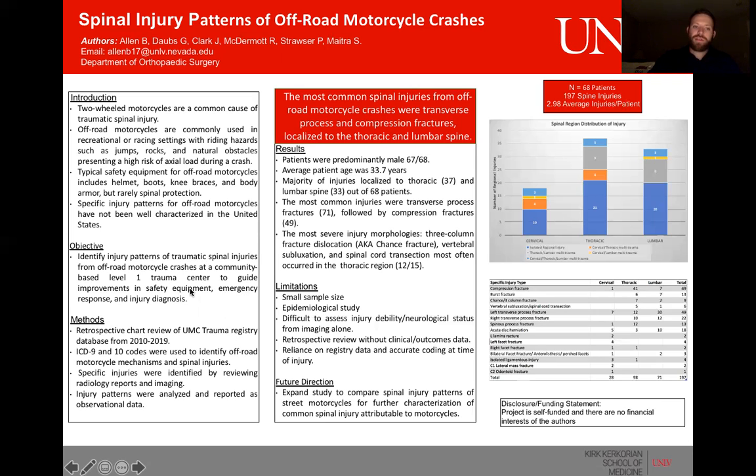And so the way that we conducted this study is it was a retrospective chart review analysis from the UMC trauma registry database from 2010 to 2019, using ICD-9 and ICD-10 codes to analyze both for spine mechanism or for spine injury, where there was a bunch of different ICD codes to pull data from patients that had a spinal injury. And then that was also cross-referenced with the mechanism E codes in the coding process to determine whether these were from a motorcycle, specifically an off-road motorcycle. And so after we got our original data set, specific injuries were identified by reviewing radiology reports and the specific images. And then injury patterns were analyzed and reported as observational data.